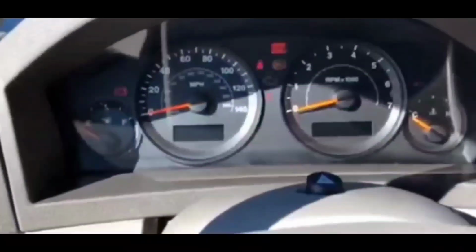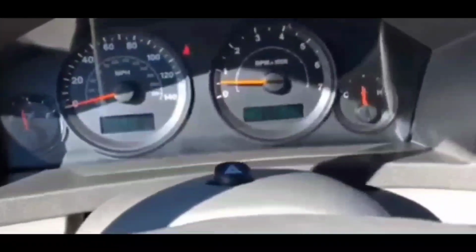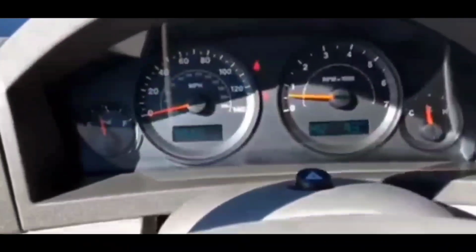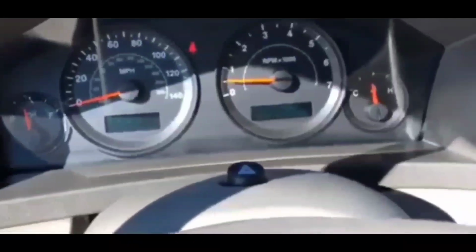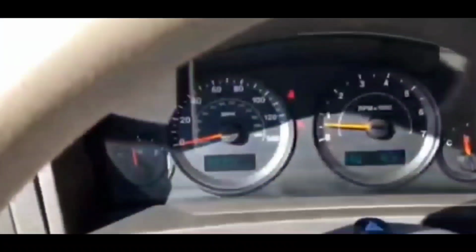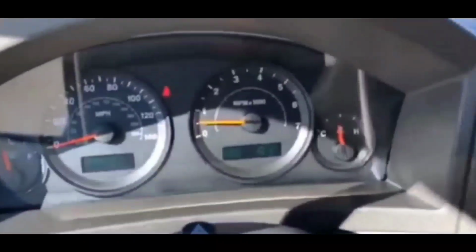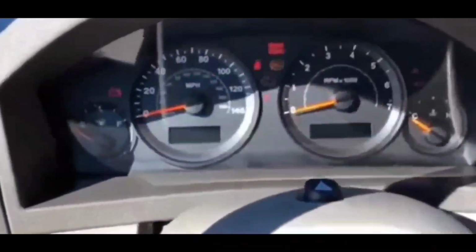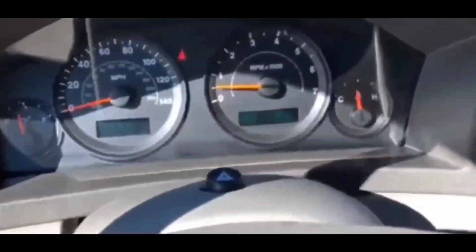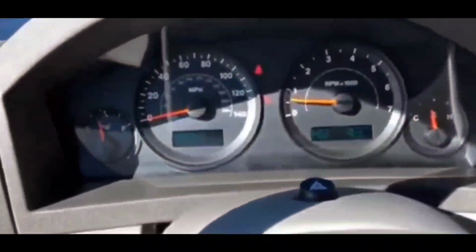All right, so if you guys get a crank no start situation, it could be a bunch of different things that could cause the issue. All right, so basically if you have this problem, what you want to do is you want to figure out whether there's any kind of fuel pressure. You really want to figure out whether the fuel pump is working or not, first of all.